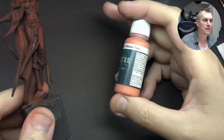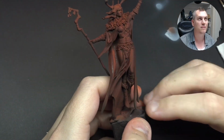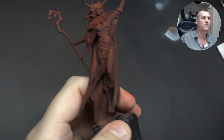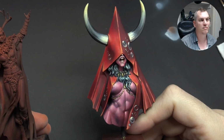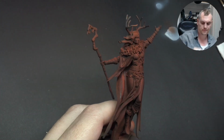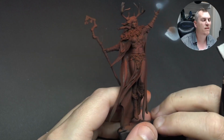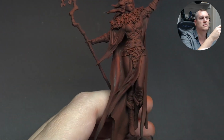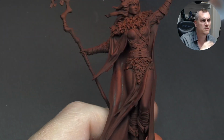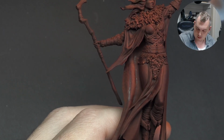Well, what was I just doing then? Off to the side I have a paint shaker. So I was shaking this paint. And what I'm actually doing is painting models. This one, which is eventually going to turn out like this one, I hope. Or similar. Maybe different. We'll see.